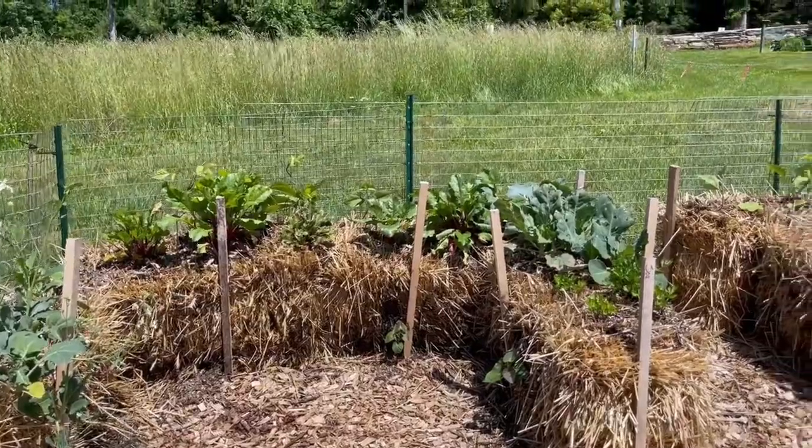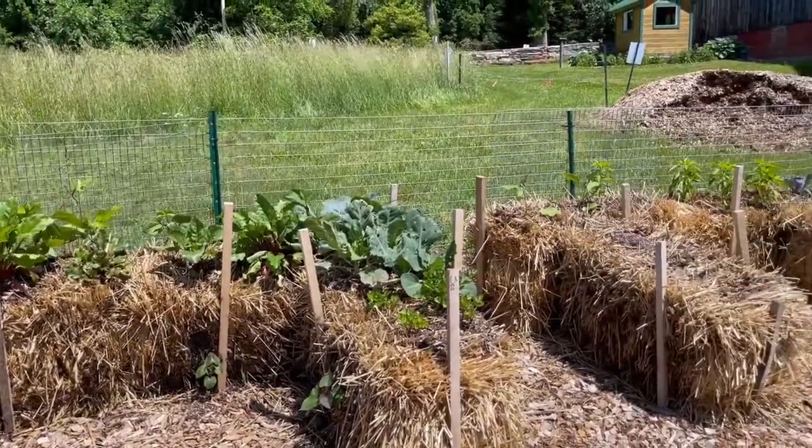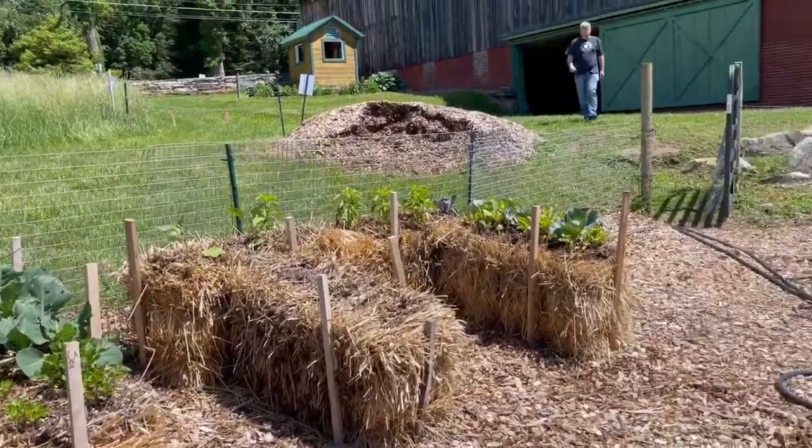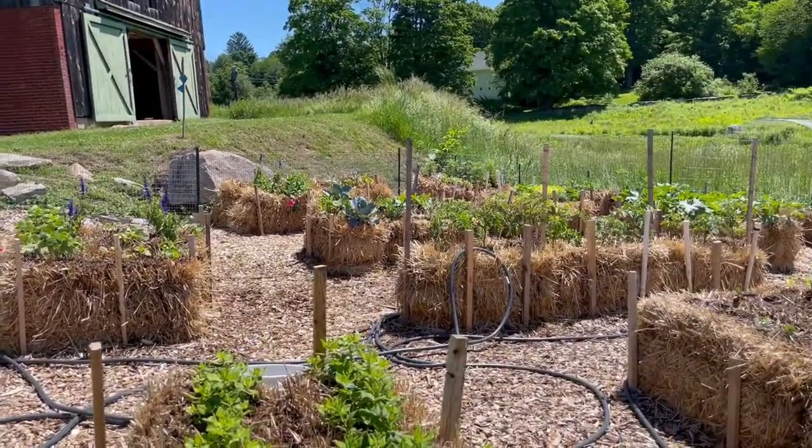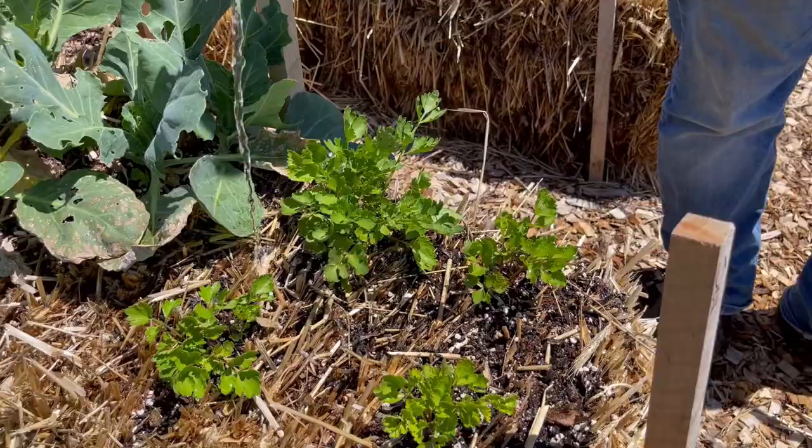So back in the wintertime, a whole bunch of us signed up to get 4 hay bales and some instructions, some fertilizer. There were 3 weeks of conditioning these bales with fertilizer. There was a whole schedule of when to put how much in, and we did. And then a few weeks later, we got to plant in it. So this is what we did with ours.